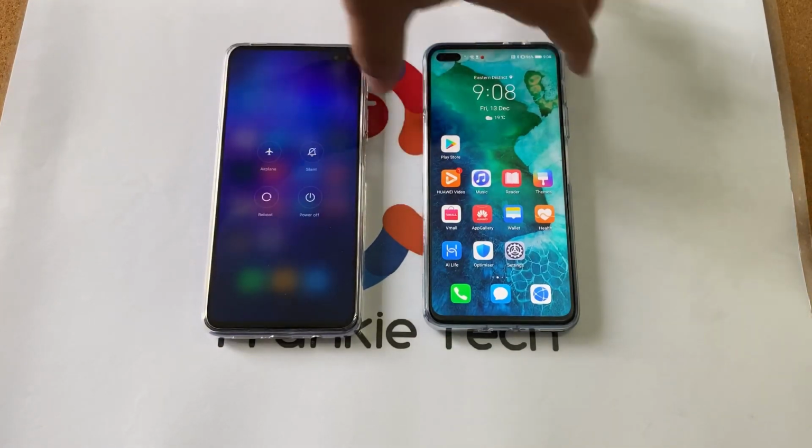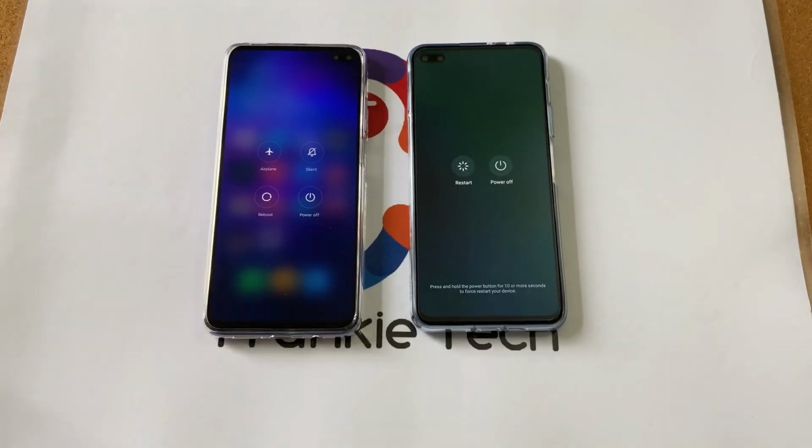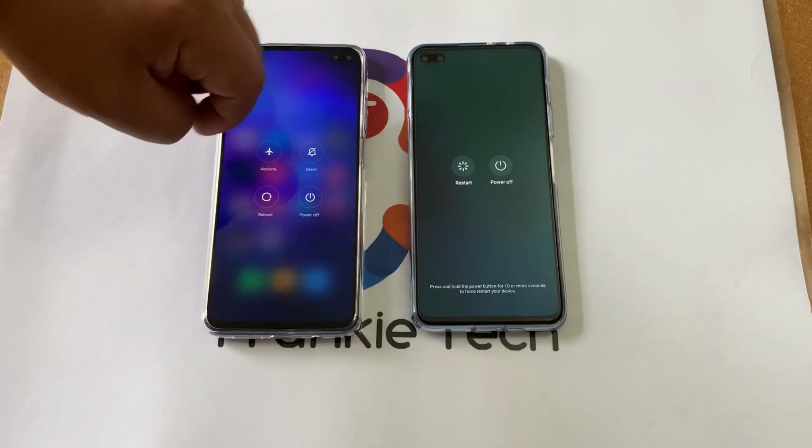And last but not least, let's wrap up here with just a reboot test. Now, you may be wondering, why don't you just do a power off test, Frankie Tech? Well, I can do that too, but honestly, I reboot my phone probably more than anything else. If you want to see power off and on tests in the future, let me know. But for now, let's do a restart test and see which one comes in first.